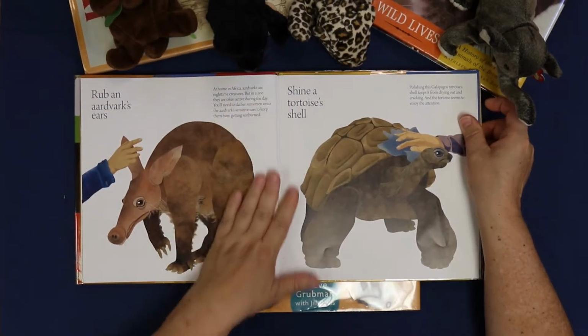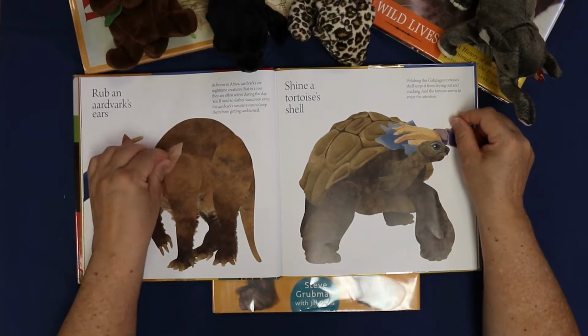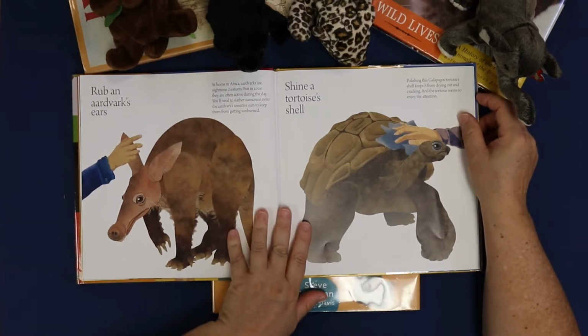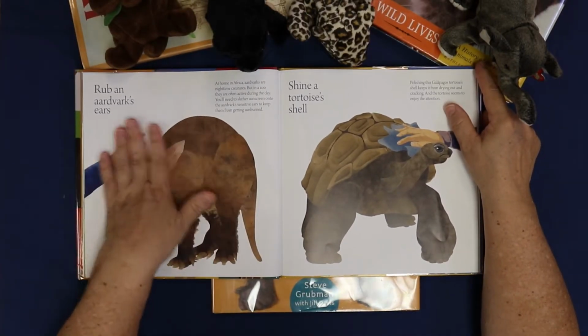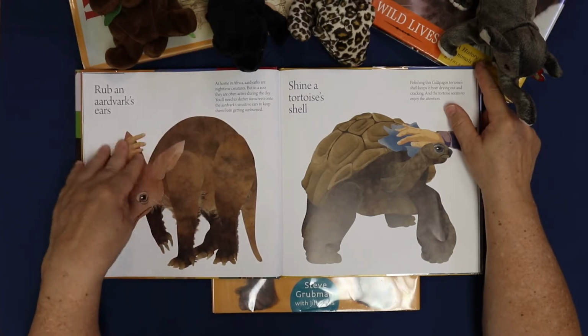You can find yourself rubbing an aardvark's ears. Oh, I would love to do that. Look at that beautiful aardvark. At home in Africa, aardvarks are nighttime creatures, but in a zoo, they are often active during the day. So you'll need to slather sunscreen onto the aardvark's sensitive ears to keep them from getting sunburn.